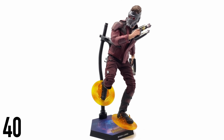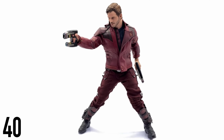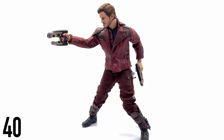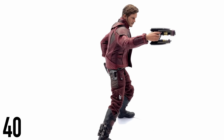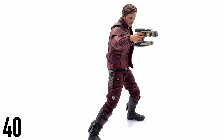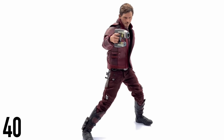Next up, we have the Infinity War version of Star-Lord, almost identical to the Guardians of the Galaxy Volume 2 version. Granted, it's still a really good figure and does bring some new accessories to the table, hence why he's sitting at number 40. He's almost a reissue, but throws in a couple of new accessories, which are rather fantastic. Also, the paint applications on the head sculpt are second to none. This might just be one of the strongest likenesses in 1/6 scale to Chris Pratt. But he's still almost identical to the Guardians 2 version.